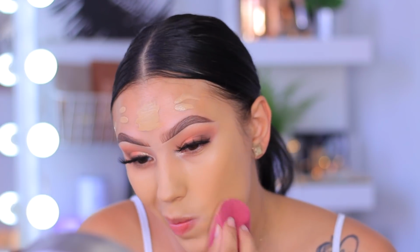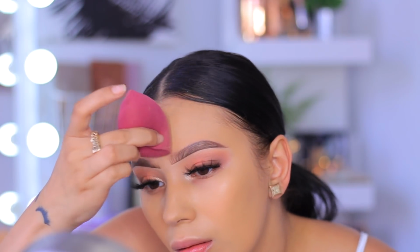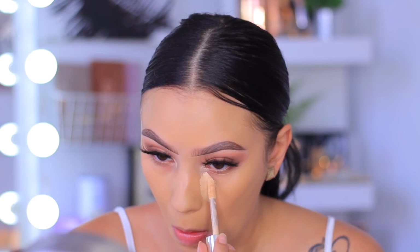And of course, I have to leave in some footage of the blending so that you guys can see how amazing this is melting into my skin and just how beautiful this foundation really looks.